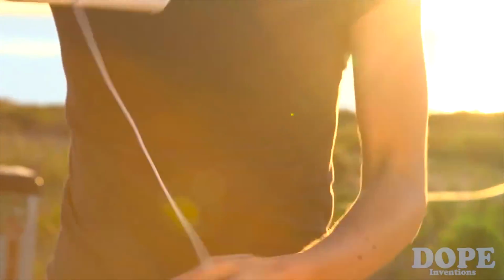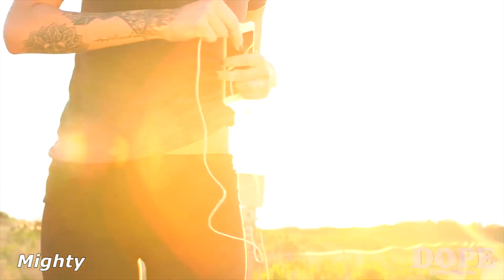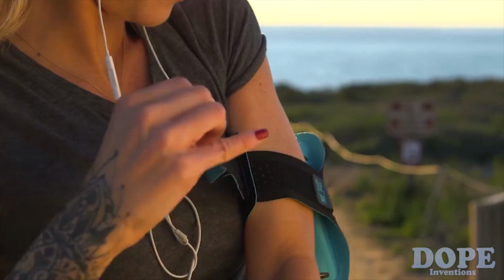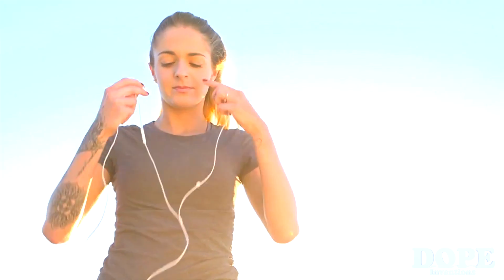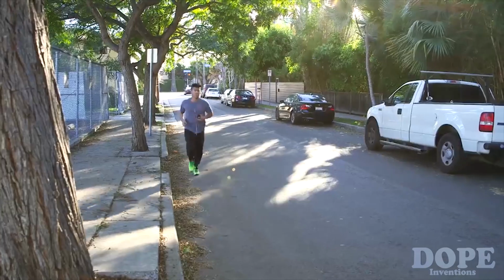Mighty was born from personal frustration with the current on-the-go music experience. Several years ago, I ditched music downloading for music streaming. The only thing missing after I switched was a seamless and integrated experience during my workouts. Fast forward to today, and every option to stream music still requires a smartphone while exercising.